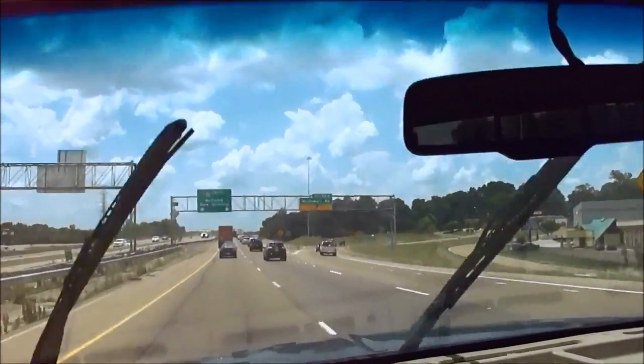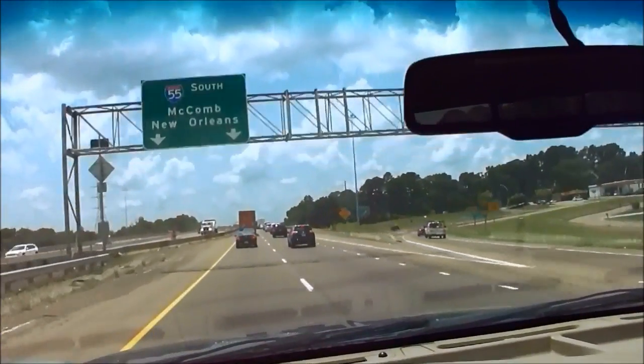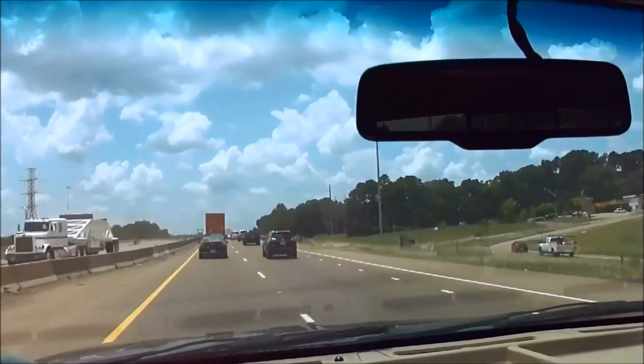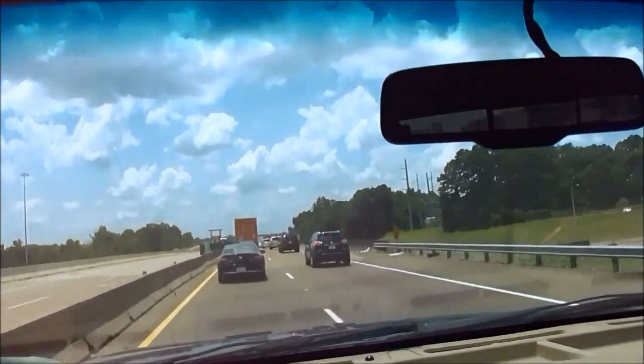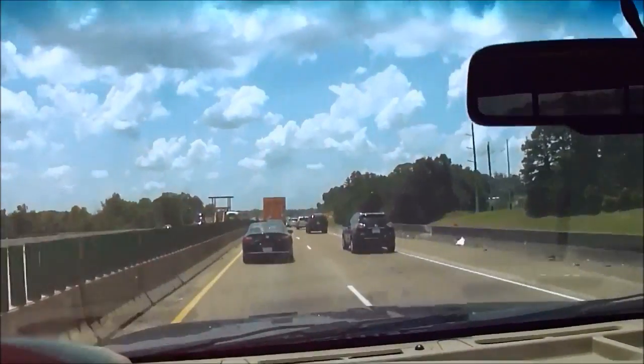Horn works. Wipers work. Check the power mirrors. The power windows I know work. I mean, everything works. I haven't found anything that doesn't work. I'll just put it like that.